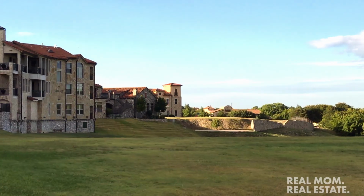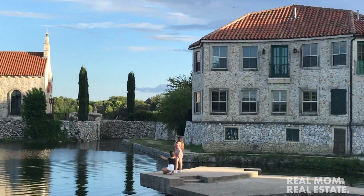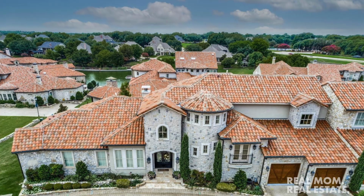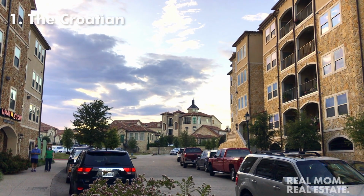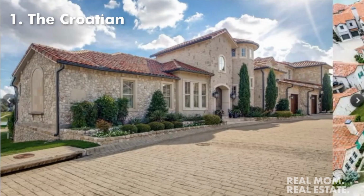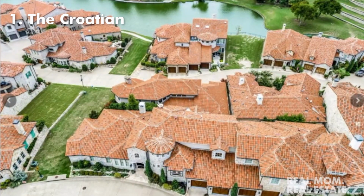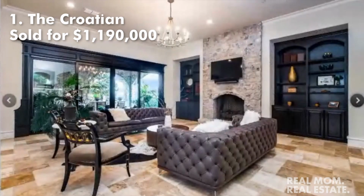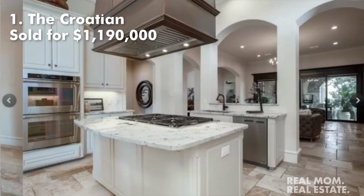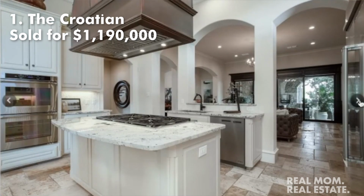So the first home that we're gonna take a look at is actually in Adriatic Village. Now, Adriatic Village is a part of a larger community called Stonebridge Ranch. We're gonna nickname it the Croatian because it's in a Croatian village. It was originally listed for $1.4 million and it sold at $1.19 million. So the person who got this actually got a really good deal on it.